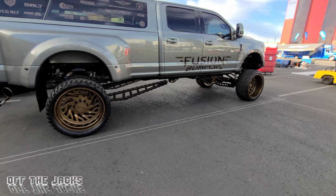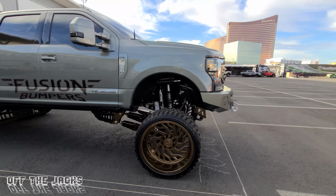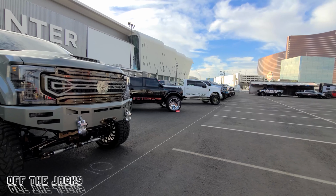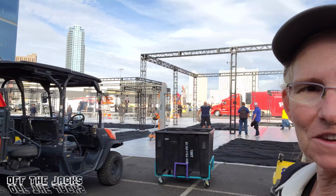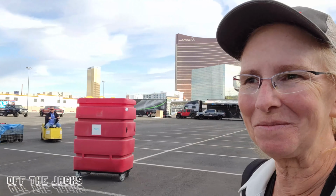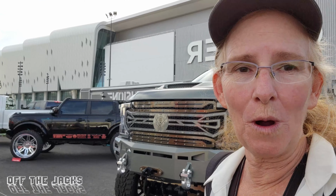All right, so there you go. Those are the line of lifted trucks so far this morning over here in the West Lot. I will be getting more. In fact, I am guessing there will be about 5 million lifted trucks every year. And as you can see, they are still setting up. So I'm trying to stay out of their way, but I'm still trying to get y'all some video of what's going on, and we will put out more clips. We got a ton of footage, and the show hasn't even started yet.